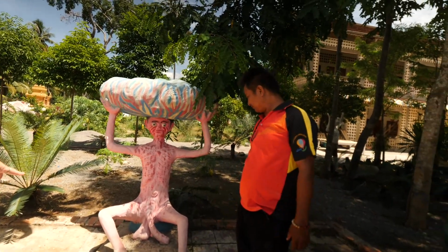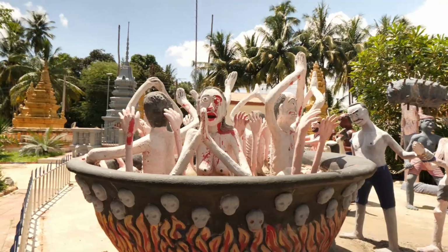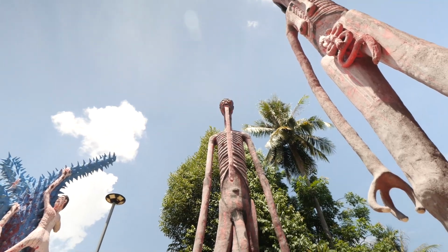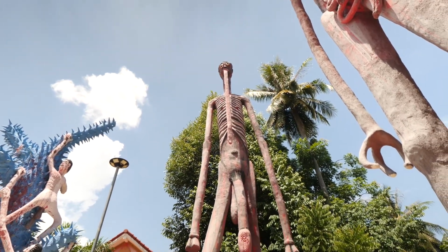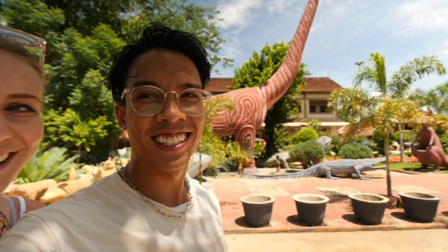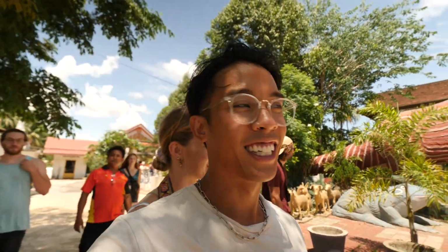I'm a little bit curious why he looks like this. Why are you looking at that place? Honestly, guys, so far that was the weirdest thing I've ever seen. Like a pagoda that depicts hell, but then some of these statues have just like giant manhoods, and there's dinosaurs here as well. There's tigers, there's kangaroos. I think this has got to be the weirdest pagoda I've ever been to.